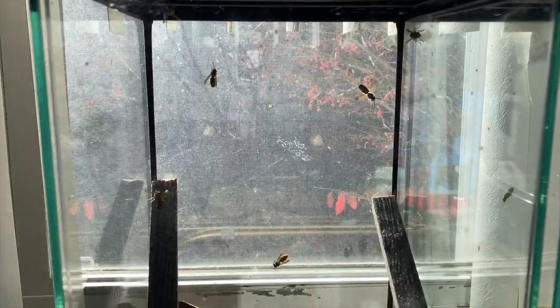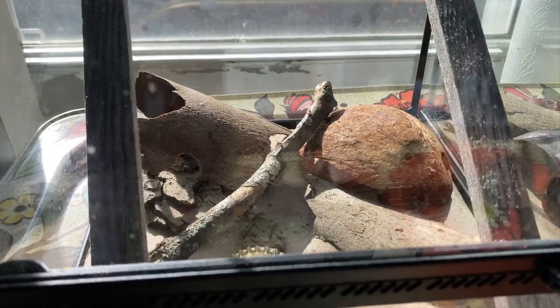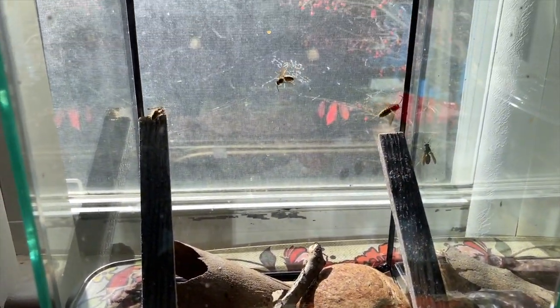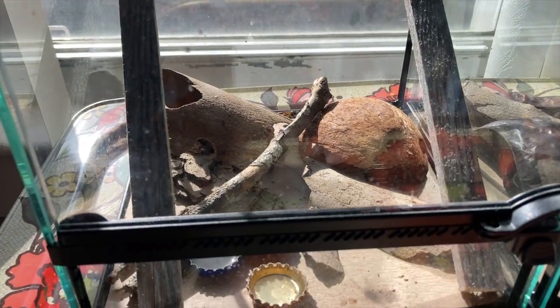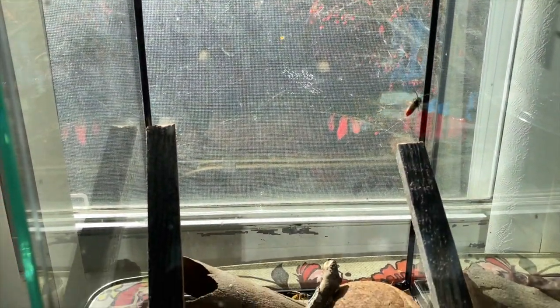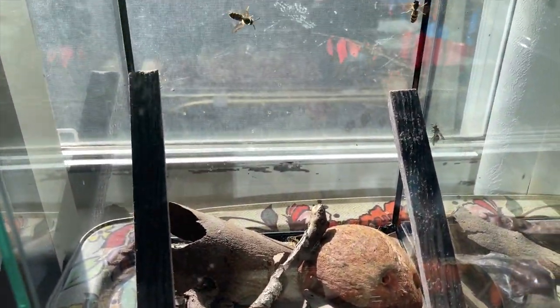November 10th, 2022. Here's the Germanica habitat in the research lab. We currently have one male and five females. Most of them captured here in the first 10 days of November. Some have already come through and died, probably lost maybe four or five of them that we had captured have already died in the habitat. But these are thriving still.